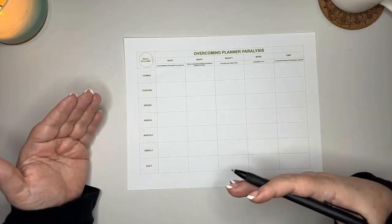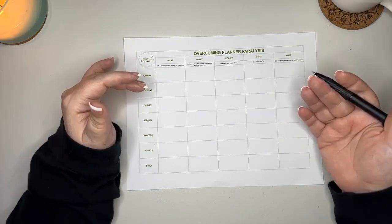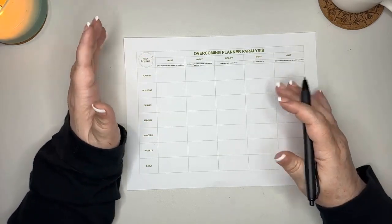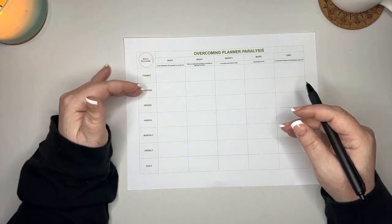So for what I have done, I have put in format. So is that analog or digital? If it's analog, what kind of planner is it? Does it have bookmarks? Does it have a lot of pages? Does it have white paper or cream paper? Those sorts of questions. Purpose.